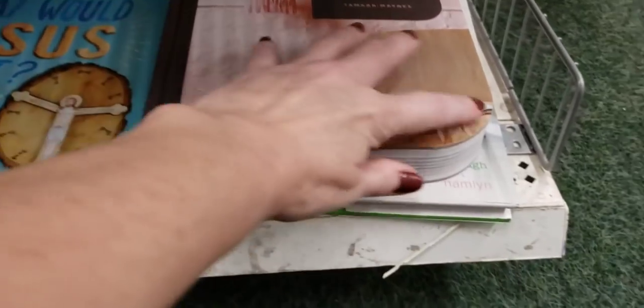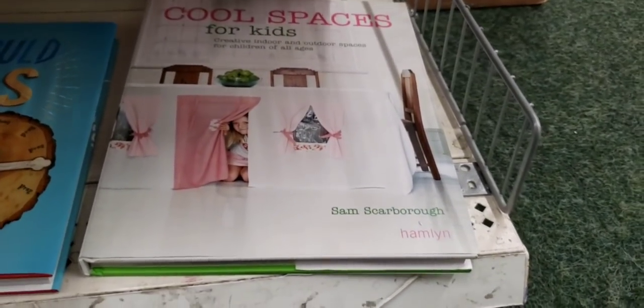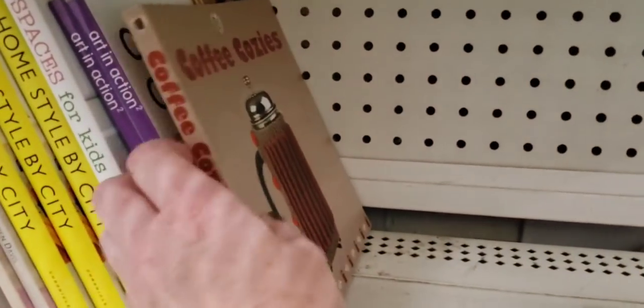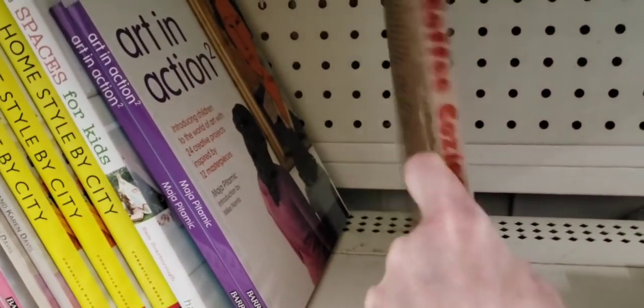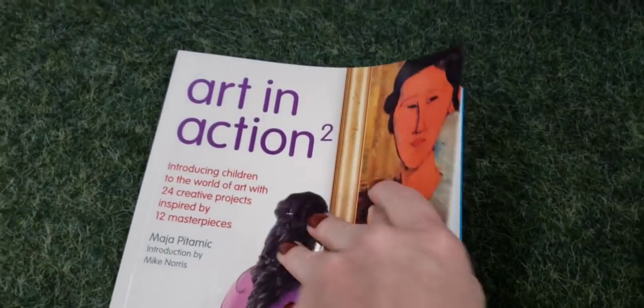They had some really nice books. I held this one a while ago. Really good book. What Would Jesus Craft? A lot of crafting books too. Art and action.